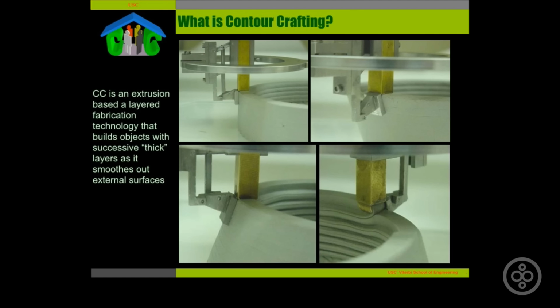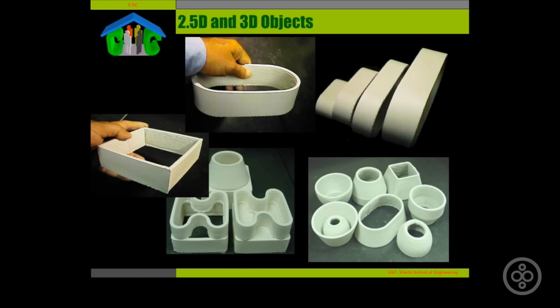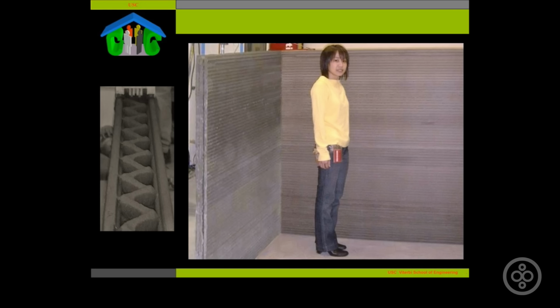It took about 6 years for me to get there. So it wasn't premeditated. These are some of the parts that we built. As you see, the surface quality is wonderful. Then I built this larger scale machine and produced concrete structures. Actually, this structure is in a museum in Chicago somewhere.